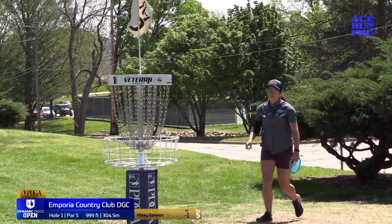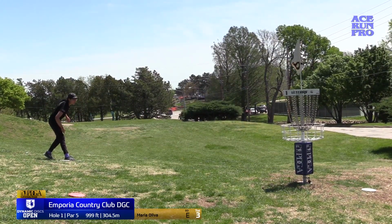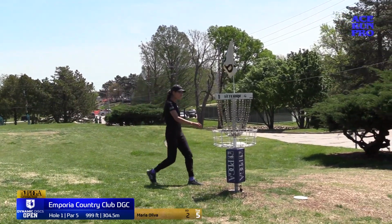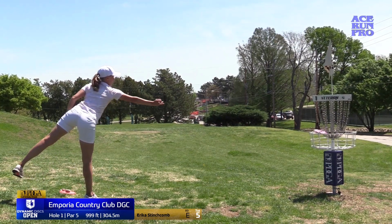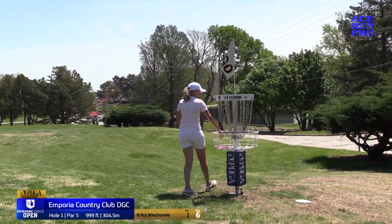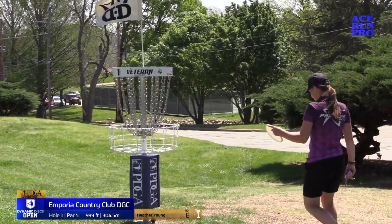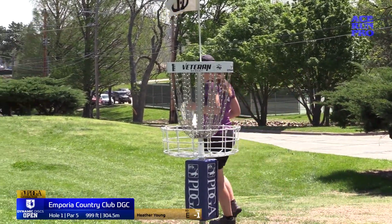She's smiling. She knows that was a good putt to make, but that was going to be for her bogey. Maria, it taps into the basket for it. I believe it's a 7. That sounds right. Missy putting in for her birdie. Definitely feeling good about that one. Nice par from Heather.